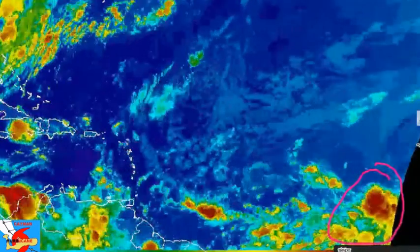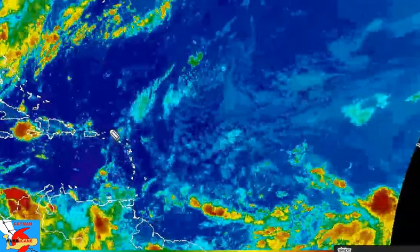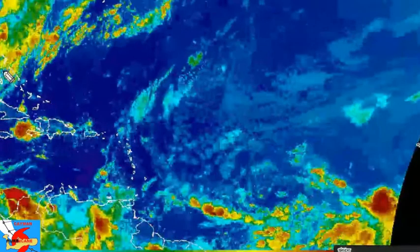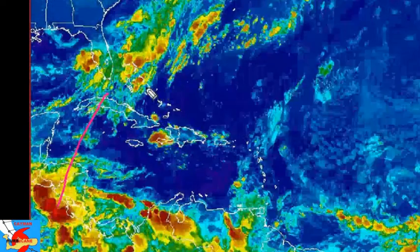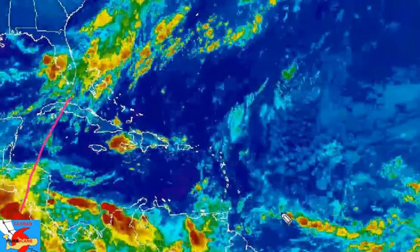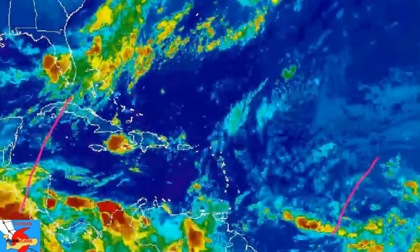Other than that, a few tropical waves, one across the Western Caribbean, across Central America, popping up a few thunderstorms here, interacting with the upper-level trough that's associated with the frontal system that produced Tropical Depression number 6. And again, the tropical wave here, and a few more off of Africa.